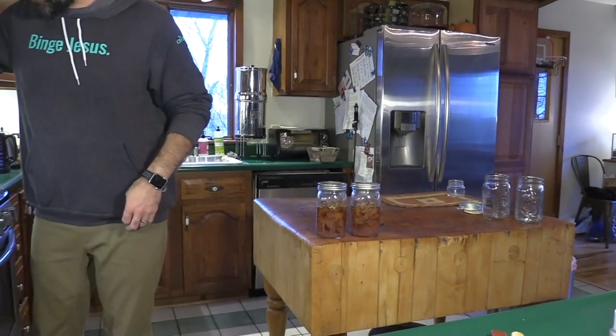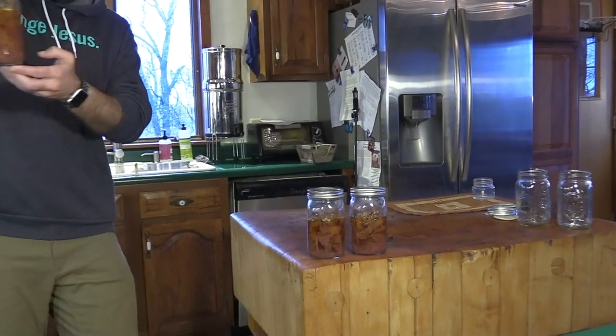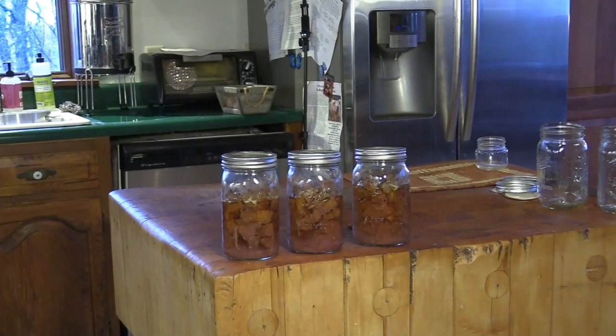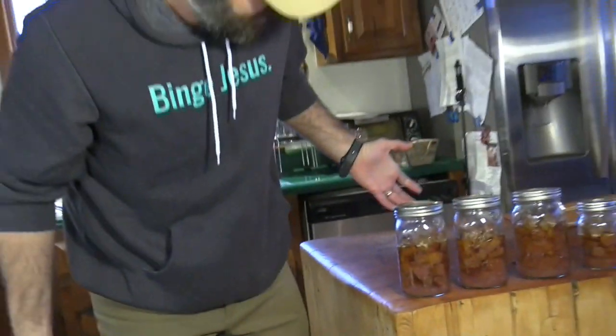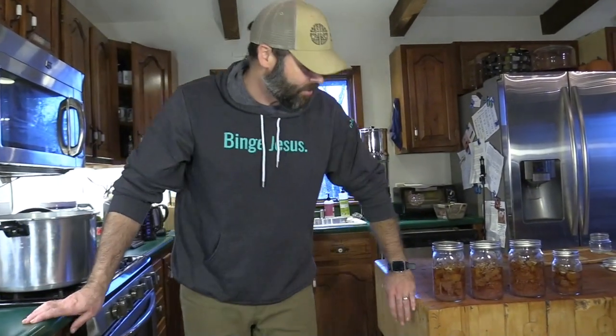So remember, we put 4 of them in here, and here's specimen number 2. Here's number 3. Remember, we didn't know exactly how far this was gonna go. It's pretty cool that it's all clear liquid. That is just liquid from the deer. Juicy goodness. So there we go. That is our canning meat. We'll put it downstairs into our pantry area. The dogs are happy that our canning meat process is done.